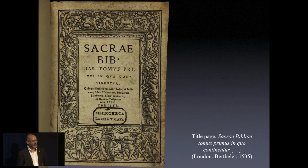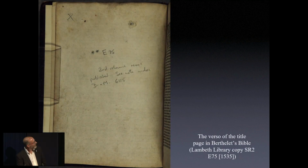This is the state of English printing at the time. And Cromwell and Cranmer are aware of that. This is the best that could be produced in England. Now, incidentally, we'll go back to this Bible later on, because working on this Bible, this is a copy in Lambeth Palace, I noticed something quite interesting.